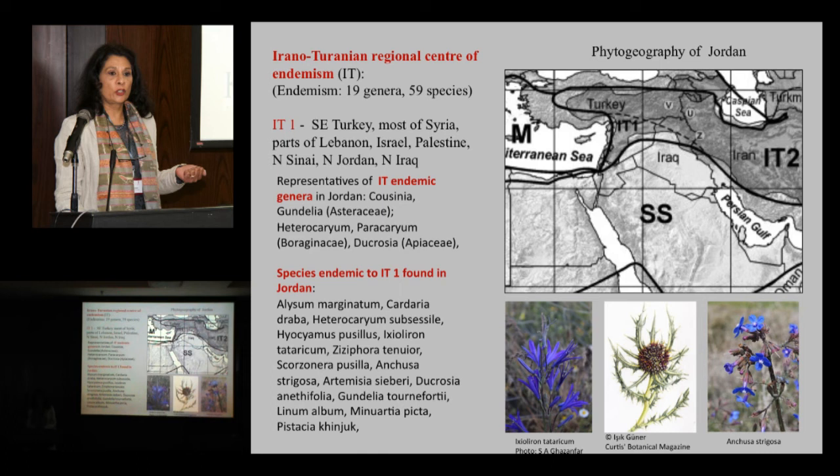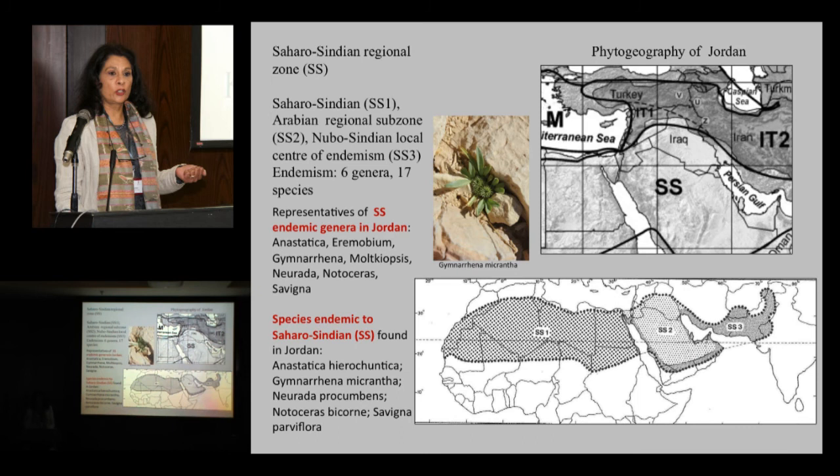From the Saharo-Sindian, which is the southern part of the region, 55 endemic genera are found in Jordan. Not as many as the Saharo-Arabian and the Nubo-Sindian: 6 genera and 17 species that are endemic to this region. Found in Jordan, there are species like Anastatica, Gymnocarpos, which is just photographed over here, and some of the other common species that probably the taxonomists are quite familiar with. These are found here in Jordan.